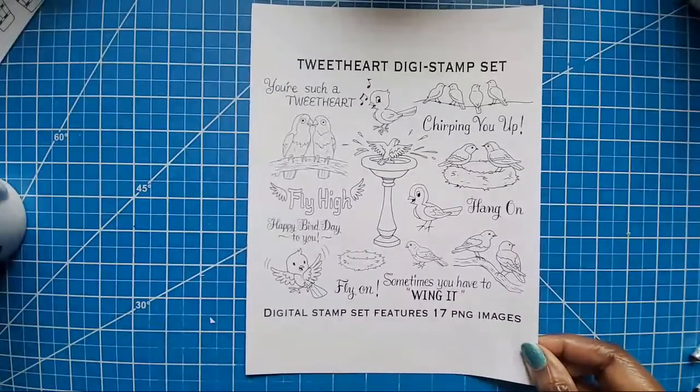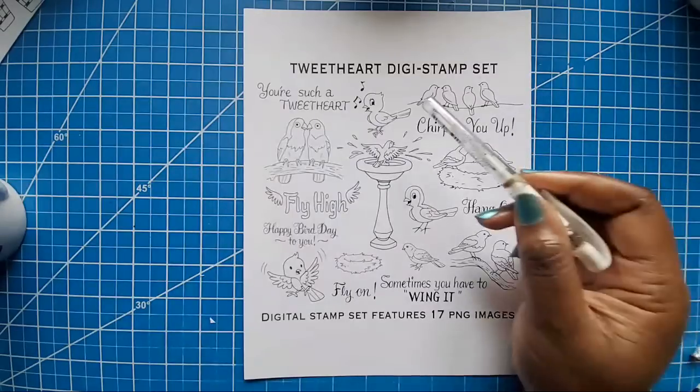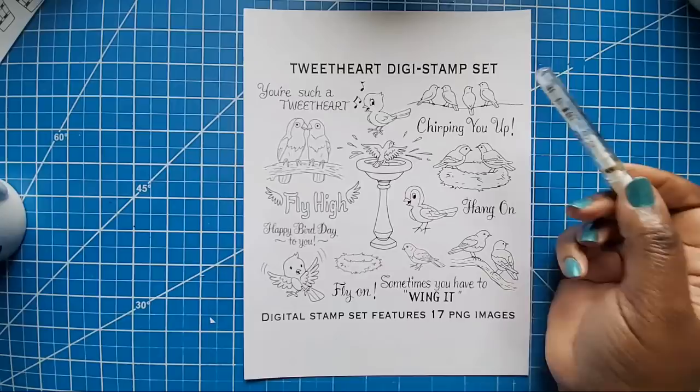Here's our newest digital Tweetheart Digi stamp set. Look at the birdies, y'all. Isn't this adorable? Hey, Margie, I'm glad you got the notice. Y'all, this is super adorable. I'm just like, wait till you see the cards I created with it. I always say that. So this is the Tweetheart Digi stamp set.